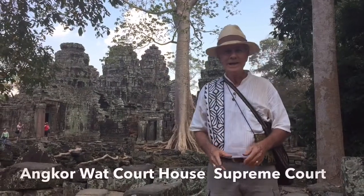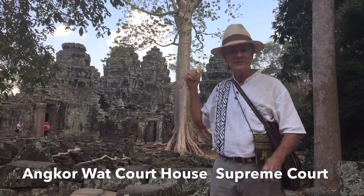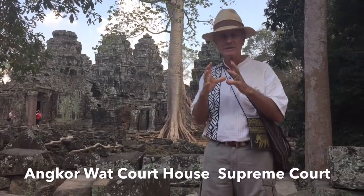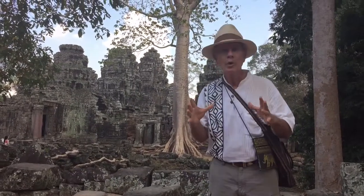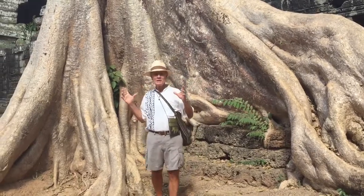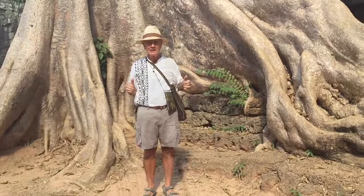Where we're at now, actually, this is the courthouse. And again, take a look at this ficus tree, banyan tree that's engulfing this structure here. This is actually the Supreme Court. Look at the scale of this banyan tree behind me here. It's so massive. I'm like a little guy in here.